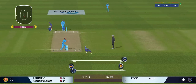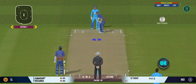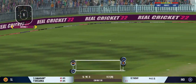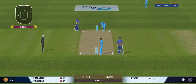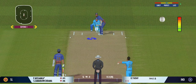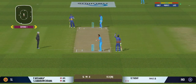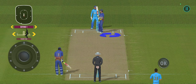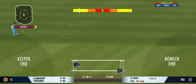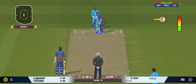Turned away for a single. Very good running between the wickets. Squeeze a single there, good running. These two gentlemen have played really well and have been finding the gaps at will. Important partnership this. Bowlers can actually get extra bounce by bowling cutters on this pitch.